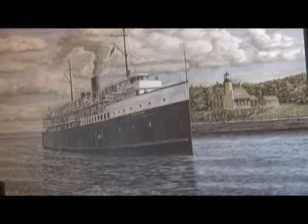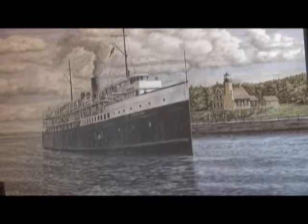We ran from 1875 until 1960 and went through many changes. There was, of course, first the lumbering, and then they went through the steamship days. And there's a lovely painting on the wall back behind us of the SS Carolina. It was a passenger steamer that operated during the early 1900s until about 1936.